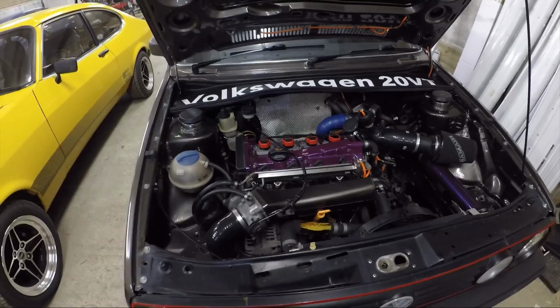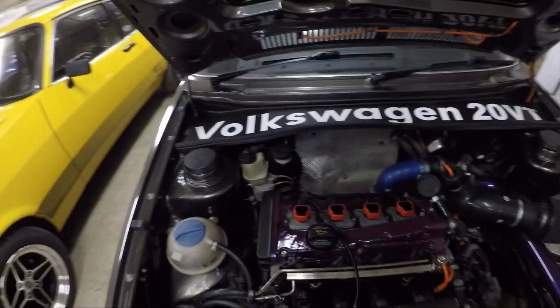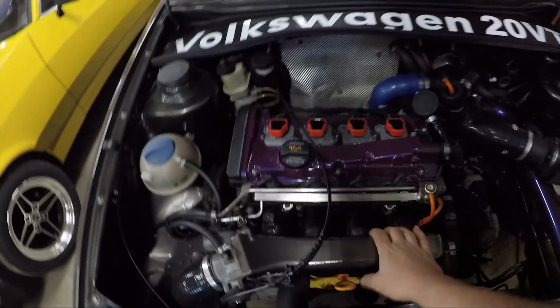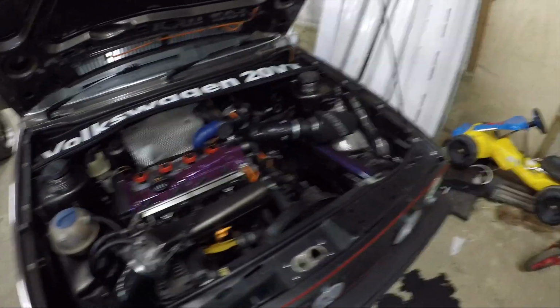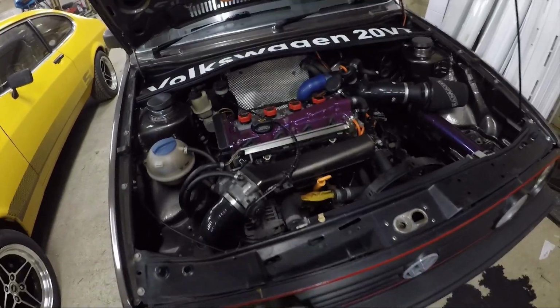More reliable money pit is the Mark II Golf with the VW 1.8 20 valve turbo, AGU variant with a KO3S turbo on it and a few other bits and bobs. And she's pushing out around the sort of 230 brake horsepower mark, so you'll see a few videos on that. I currently haven't done any videos on this one, so we've got a few to come for that.